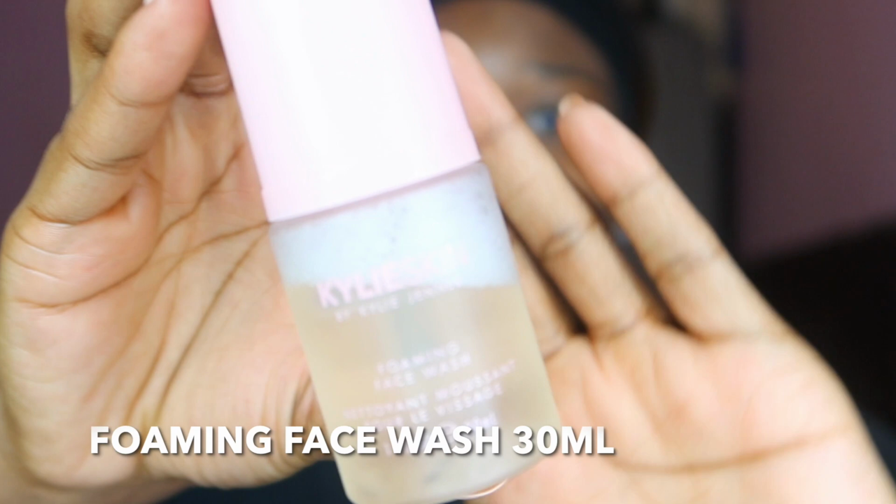Firstly, I'm going to talk to you about the foaming face wash. I don't know if you can see that with the light. Obviously you can see it's very, very small. It's only 30 milliliters. I've been using this maybe once a week. I've had this since the end of September, so to be fair, I've actually made it last.